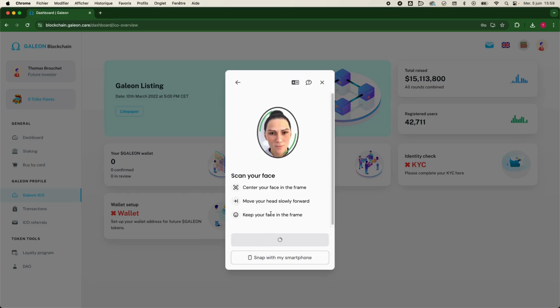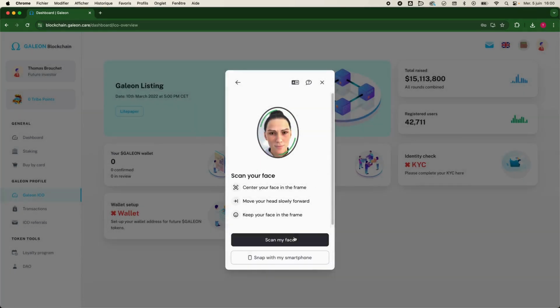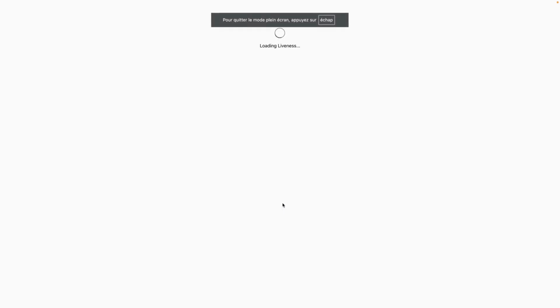To scan your face, you can use either your cell phone with a QR code that will open Synapse, the app on your smartphone, or check with your computer with the face camera. You can see my head here.